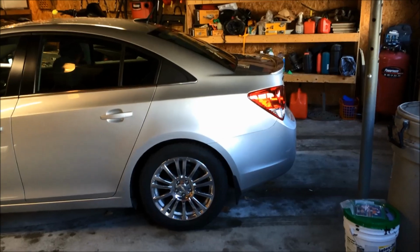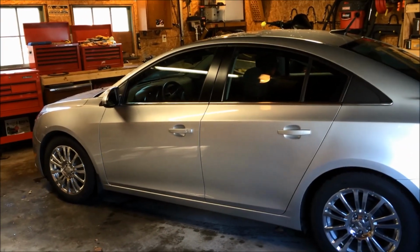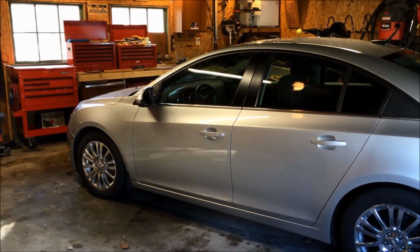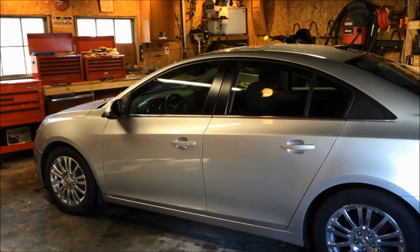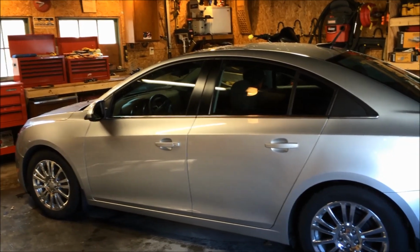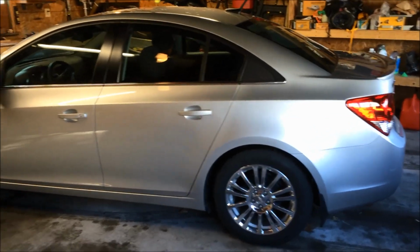I probably put on about 25,000 miles a year. So by the time it's paid off, I'm probably going to have 130,000 miles on it. I took a 5-year note on it.